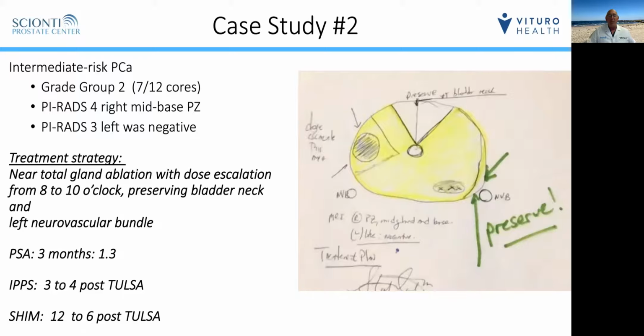His PSA at 3 months was 1.3. His IPSS was very stable and unchanged, and his SHIM score showed an initial decline from 12 down to 6 at 3 months post-TULSA.